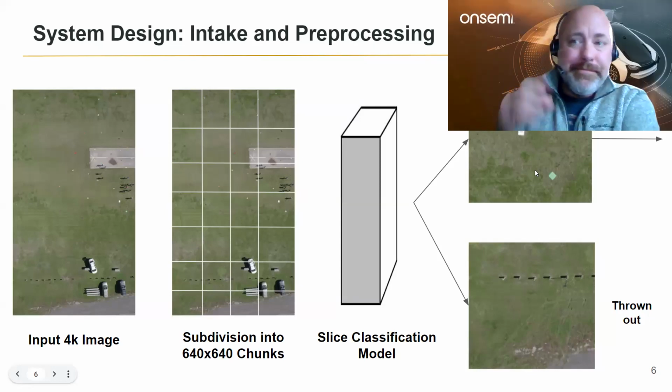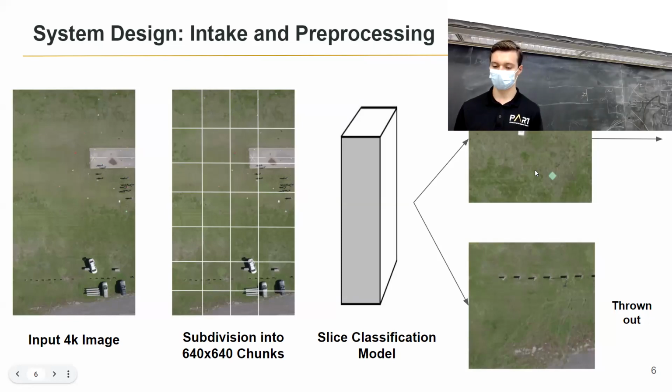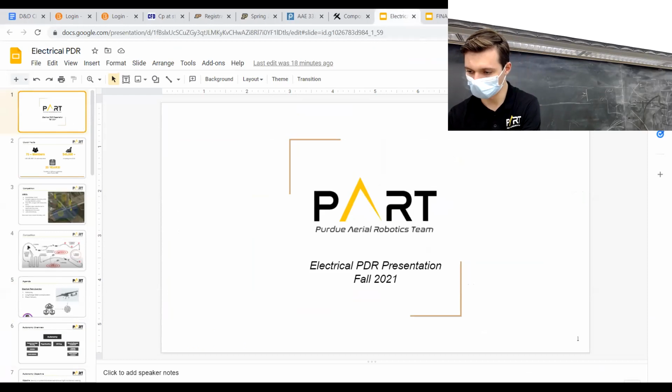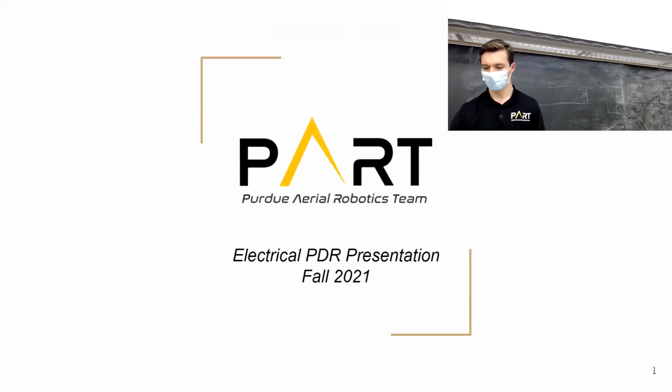Sweet. Okay, good job. All right, thank you everybody who came to the software presentation. We're going to move on to the electrical slides now, so I'll just switch over. Feel free to run if you have to. Electrical should be about 30 minutes, so we're going to go through this quickly.